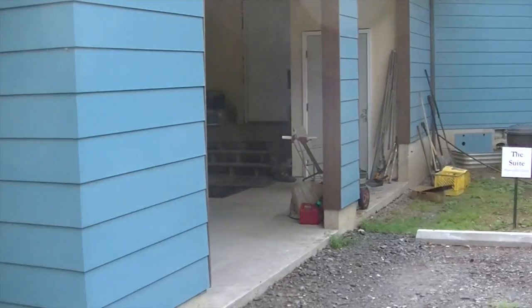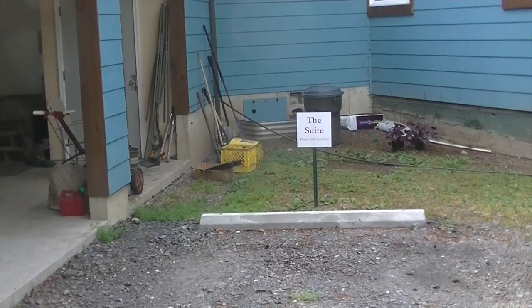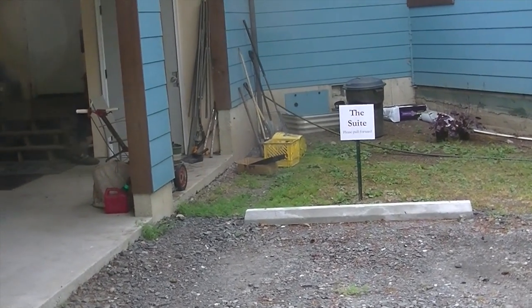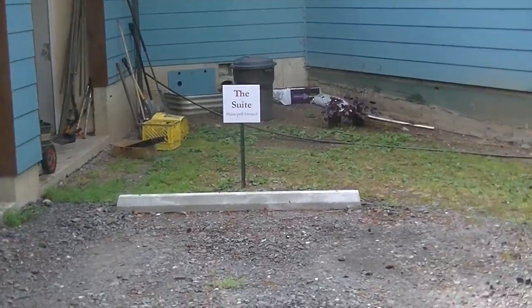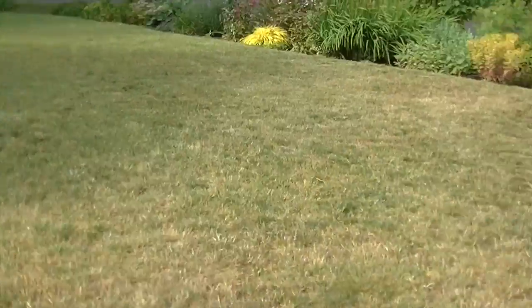So coming around, this is where people who park for the apartment, we Airbnb it. And then this is like my little work area back in there. Okay, so here we go.